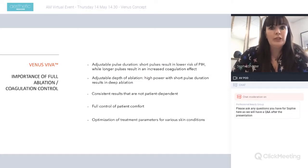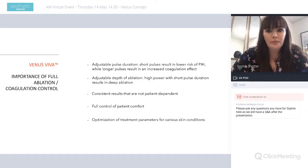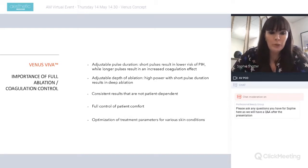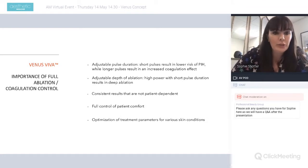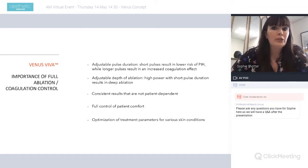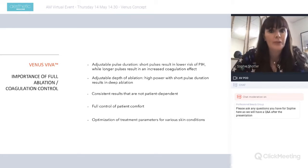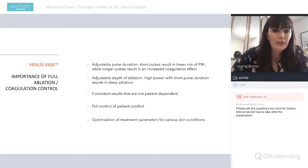All of the settings are fully adjustable. So if we use shorter pulses, our risk of post-inflammatory hyperpigmentation is less, and we would certainly use different settings in patients who are more at risk of that. If we use longer pulses, we'll get increased coagulation effects. We can also alter the power. So when we use high power with a short pulse duration, that's when we get our deep ablation, which is going to work really nicely for scarring. And the whole time communicating with your patients means you can really tailor it to their comfort as well.